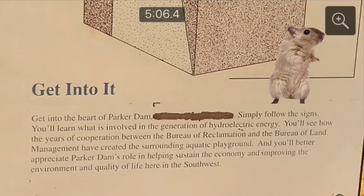Get into the heart of the Parker Dam. Simply follow the signs, you'll learn what is involved in the generation of hydroelectric energy. You'll see how the years of cooperation between the Bureau of Reclamation and the Bureau of Land Management have created the surrounding aquatic playground. And you'll better appreciate Parker Dam's role in helping sustain the economy, improving the environment and quality of life here in the Southwest.